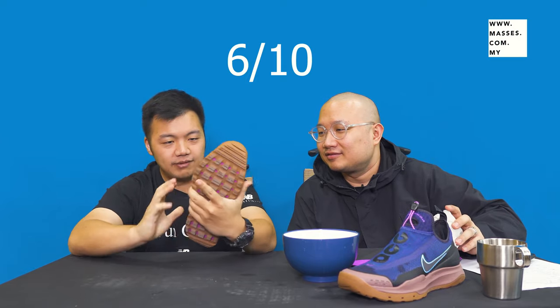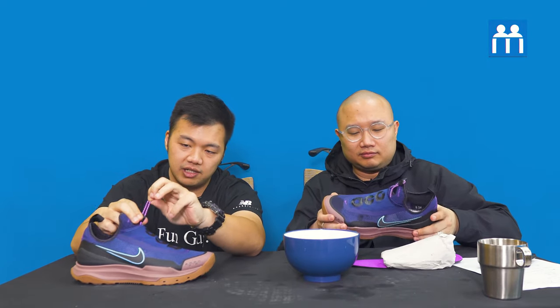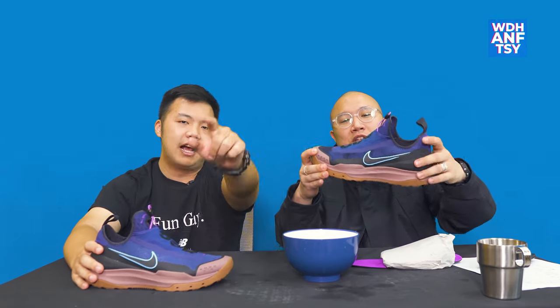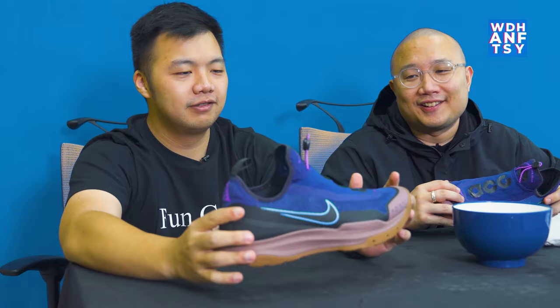But for sturdiness and how it feels, it's like a boot, right? The bottom part feels like a boot. And then with the lacing system and the padding and everything, it's actually pretty good, decent. Because of the midsole I go up a bit, 6.5. The midsole is made out of two components. So you're 6.5? Yeah, 6.5.